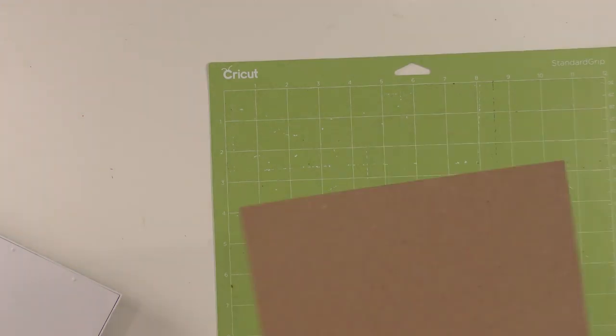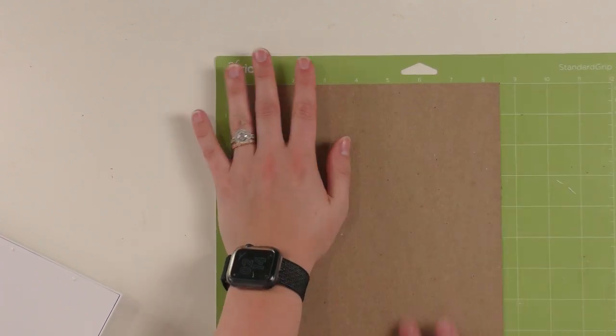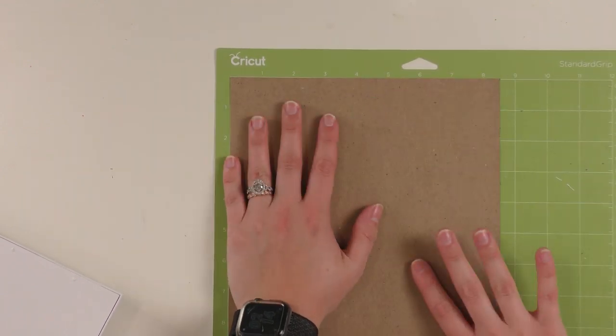But in the manner of trying not to waste time, I'm going to go ahead and just cut one of these little tiny tags. Now, in a perfect world, I would cut way more than one. However, I do not want to spend too much time on all of this stuff, or else it'll be a 2-hour live stream.